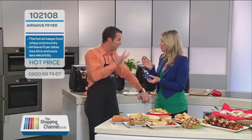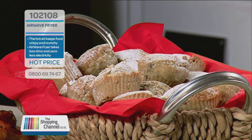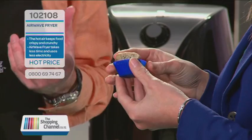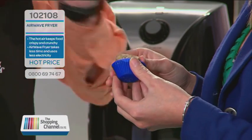Besides muffins, think about it. You can do scones, brownies, banana breads as well. Be creative. You can even bake a cake in this. You're only limited, Lucy, by your imagination. All you need is baking paper or some of these silicone baking trays, and your Airwave Fryer, again with that special turbo air heater technology, does the rest. I mean, this is unbelievable, Albert. It really is.